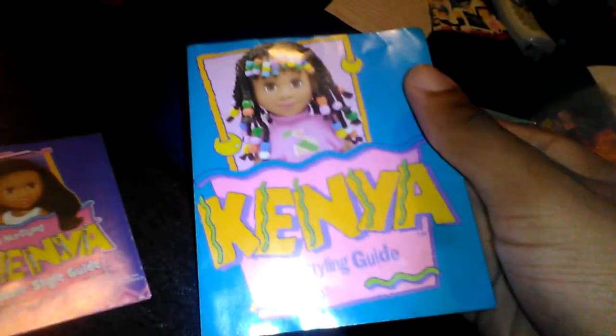Same with this one. And the cool thing about Kenya, my favorite two parts of Kenya, are the hairstyle guide and the lotion. When I opened the hair lotion, it still smelled good after all those years. And new Kenya's lotion is different from the old because it smells like that hand lotion you buy at department stores.